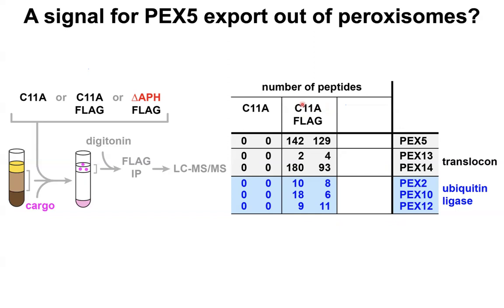And so in the absence of the conserved cysteine, we can pull down both components of the import conduit, PEX13 and PEX14. We can also detect all three subunits of the ubiquitin ligase complex that ubiquitinate the receptors during recycling. In the absence of the flag tag, of course, none of these components is pulled down. But in the absence of the APH, the import conduit components are still efficiently isolated, but now all three subunits of the ligase complex have been completely lost and are undetectable. And so we interpret this to mean that the ubiquitin ligase complex very likely moonlights as a retrotranslocon that would allow the receptor to reemerge in the cytosol.